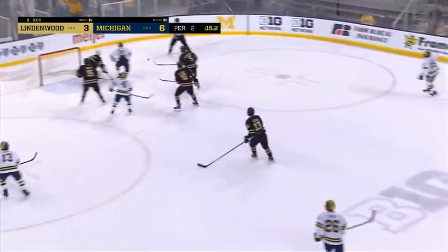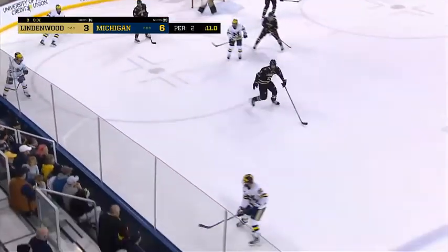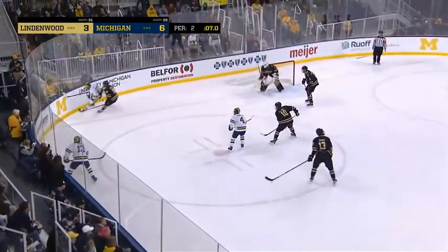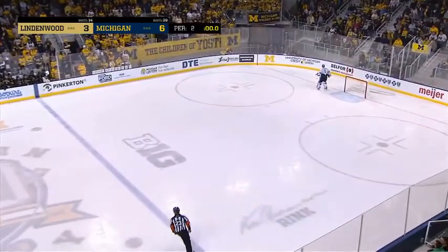Casey. Oh, there goes a stick. A broken stick by Truscott. He'll go and get another one from the bench, as they kind of center it out in front at the horn.